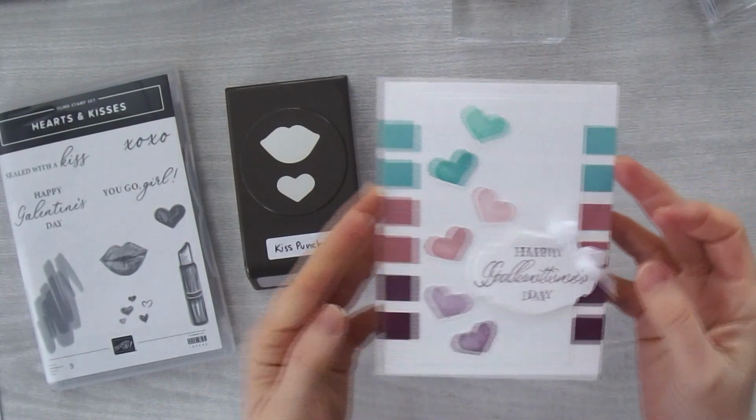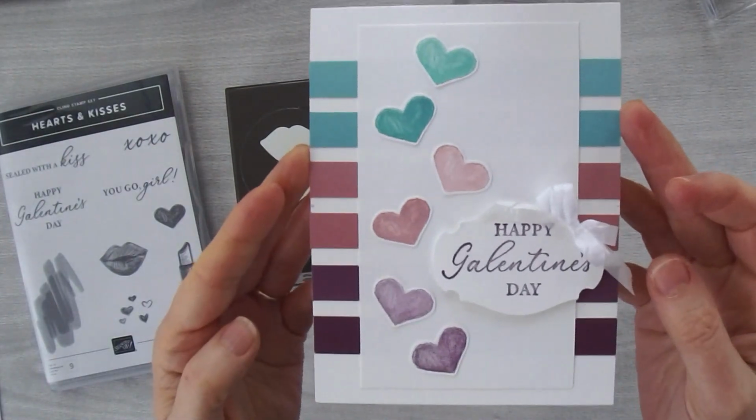Okay, so yeah, and this card is not really that hard to make.